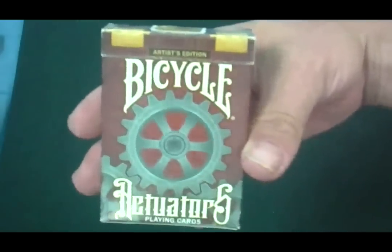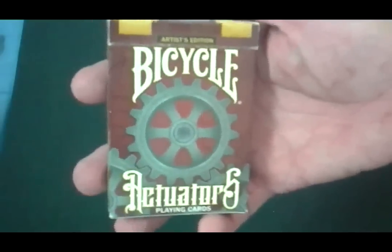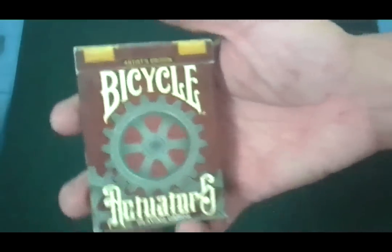The next one I have on my list is the Aviators, Bicycle Aviators from Lance Miller. This is the Artist Edition. There's a new white edition and black edition coming soon. They're just printing, getting ready to ship, whatever. They're coming.